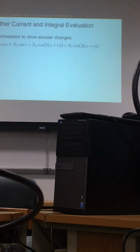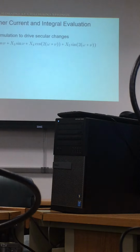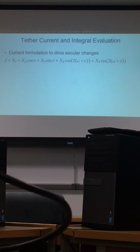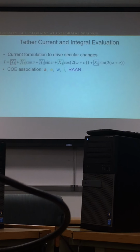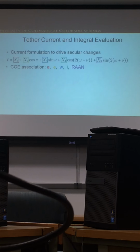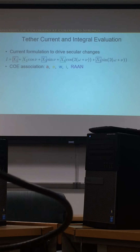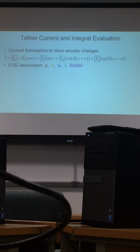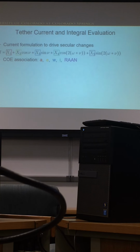This is the formulation for the current to drive the secular changes to the orbital elements. Now, each coefficient is primarily associated with one orbital element. So you can see here that x1 is associated with semi-major axis, x2 with eccentricity, x3 with argument of perigee, x4 with inclination, and x5 with the right ascension of the ascending node. So changing any of those coefficients will primarily cause a change in that orbital element.